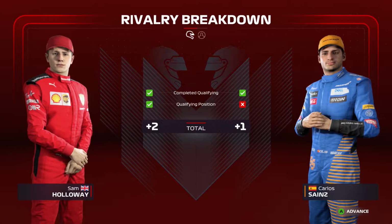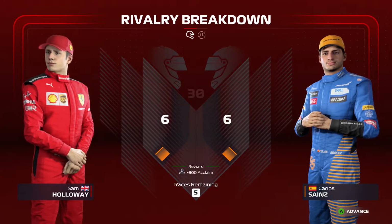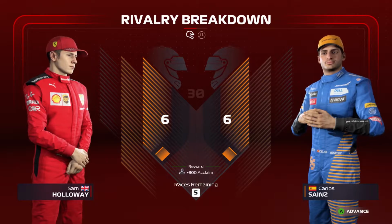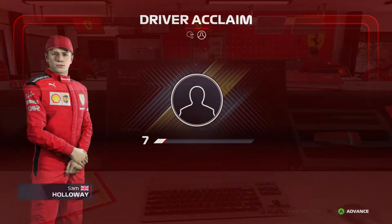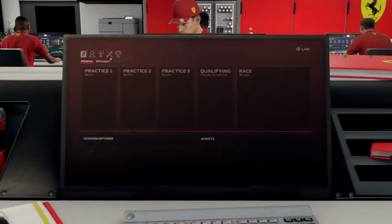So we actually made some progress with our rivalry on Sainz today, managing to out-qualify him and bring the scores back to being level. So that is good for us. Hopefully we can push on and take the lead in that rivalry with a good result here this weekend. And we'll see what is going to be in store for us in the race.